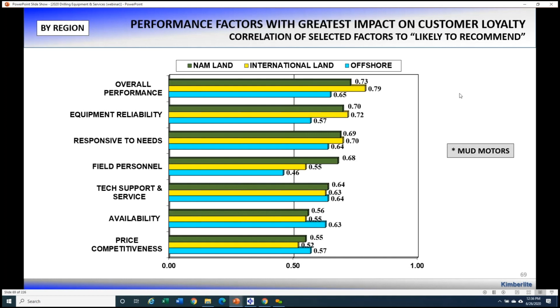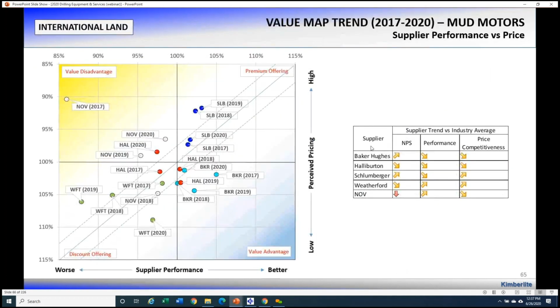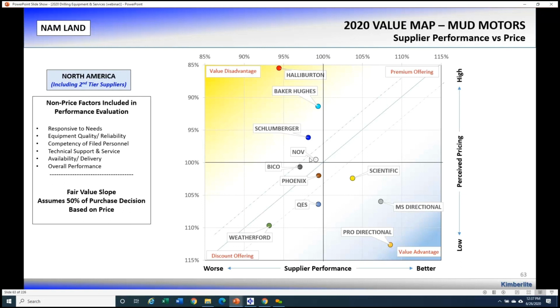So even though you hear a lot about price being a very key criterion in selecting one supplier versus another, truth be told, when you look at the competitive landscape of the various suppliers, a lot of the pricing competitiveness, if you look at the y-axis, is within a very similar band. Some of the biggest variance you're going to see is in performance, if you look at the variance on the x-axis, ranging from far left where Weatherford is to the far right where MS Directional, Pro Directional, and Scientific Drilling are. And so, if you choose a supplier based on the lowest price alone, you're not necessarily going to end up with the best outcome.